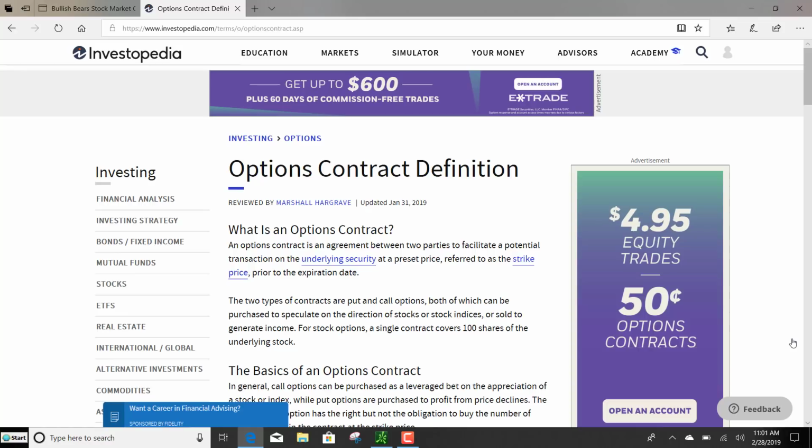For stock options, a single contract covers 100 shares of the underlying stock. So in other words, an options contract gives you the right, but not the obligation, to buy or sell a stock at a set price within a certain amount of time. Options are wasting assets because they expire. So time works against you if you purchase options. If you're selling options, then time works in your favor.